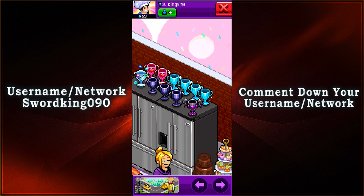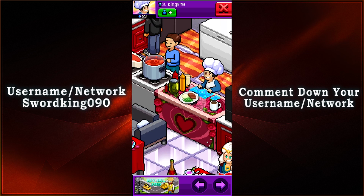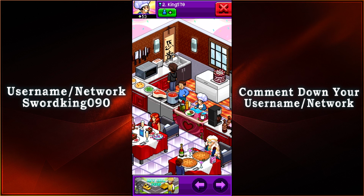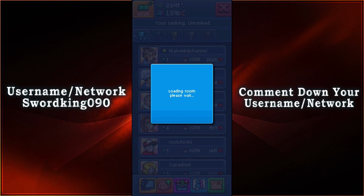Not bad at all. Now that's really smart of you. You use a broken monitor, and then on top of that you put a plate of food on here. So it looks like you're actually just cooking something here too. That's actually really smart. I like those type of little details right there. Again, some of the small things and the small details actually go a long way here. And finally, with 2,628 votes at rank number 1, we have That Weird Channel.